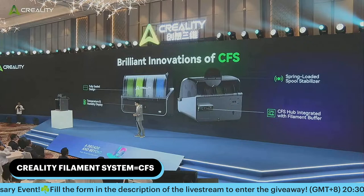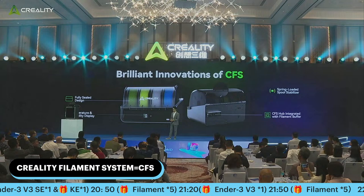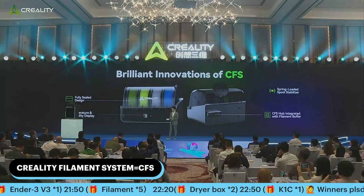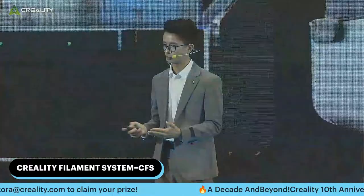The CFS also brings many other functional innovations. It adopts a fully sealed design, comes with a screen to display temperature and humidity. Additionally, it boasts a spring-loaded spool stabilizer that prevents the filament from escaping. This is a common issue in most other multicolor systems on the market. And a filament buffer to offset the slack between the CFS module and the extruder module.